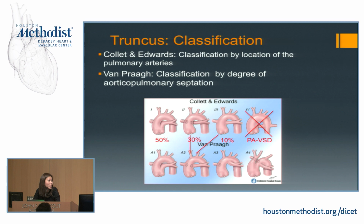I think the most important thing to remember is that type 1 truncus is the most common, and which consists of a single orifice of the main pulmonary artery, which gives off a short segment and then bifurcates into the right and left pulmonary artery. And then type 2 is the second most common, which has two separate orifices of the right and left pulmonary arteries in close relationship with each other.